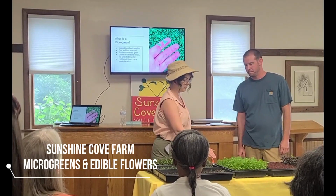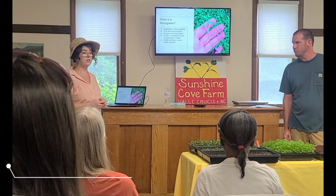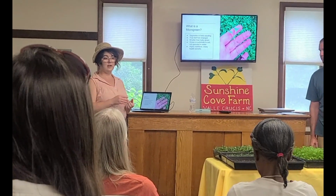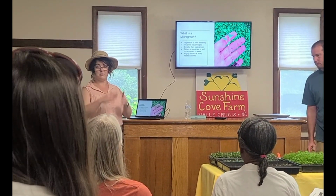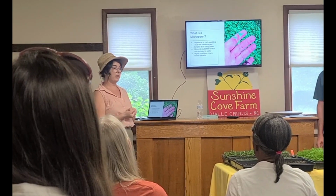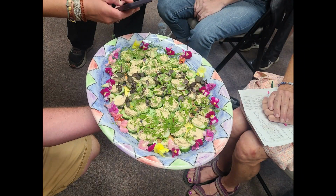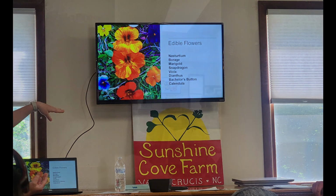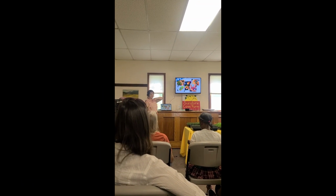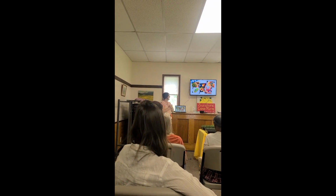Trays here are pretty much ready to cut, and we'll demonstrate what that looks like. And we know that they're super nutrient dense, so at this stage it has everything that the plant needs to grow into a mature plant, so they're loaded with so many different vitamins and minerals and nutrients. Sprinkled on top of anything, and are also just a handful. You can make a full microgreen salad, and that's something that we do at the farmers market in the summertime. And we'll put fairy tale vegetables on top and edible flowers.